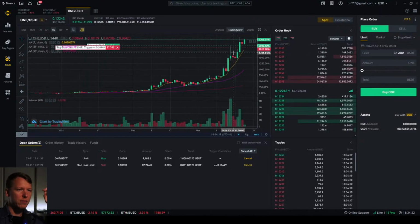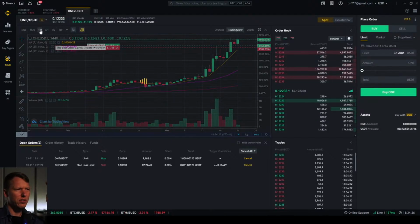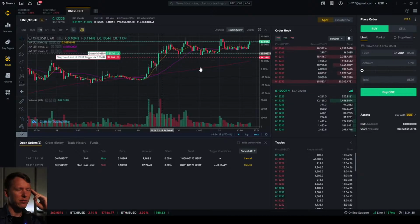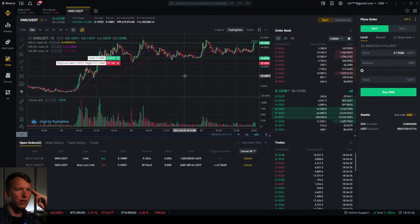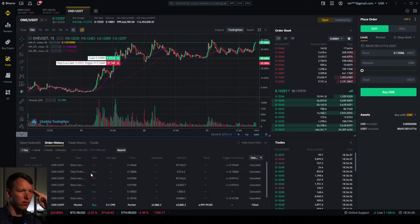But anyways, what I'm going to show here is just the trade that I've put on. I actually put this on earlier today. I should have done it yesterday, man. I knew this thing was going to pump even more, but at any rate, we'll take a look at the 15-minute candles. And so I got in open orders, no order history.